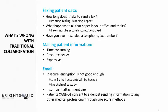Now, mailing, I just talked about how couriers can cost a lot of money. Even traditional snail mail through the post office is still expensive. Takes a long time. A courier might get you there in a couple of hours. Mail, probably 2 or 3 days, depending on where you are and where you're trying to send that information. And it takes a lot of resources. We don't always think about this, but just the pure effort of printing something, putting it into an envelope, licking the stamp, it's more work than we would like to be doing, perhaps.